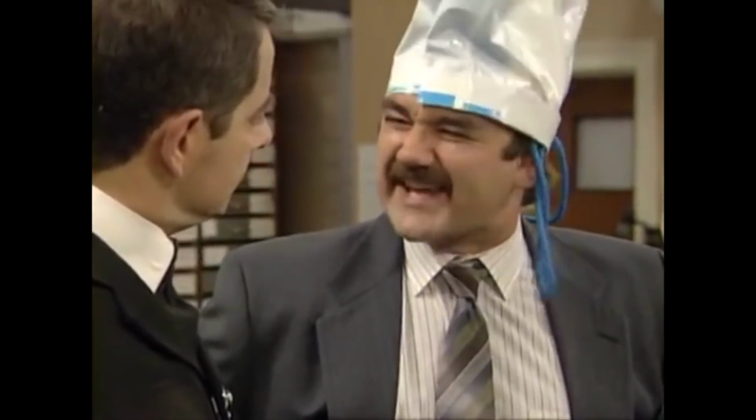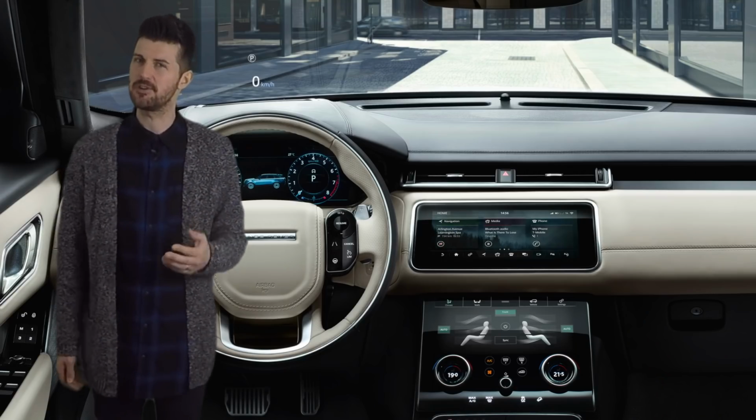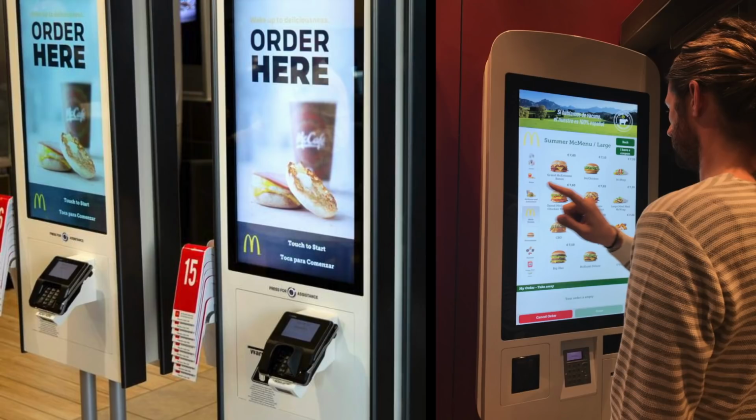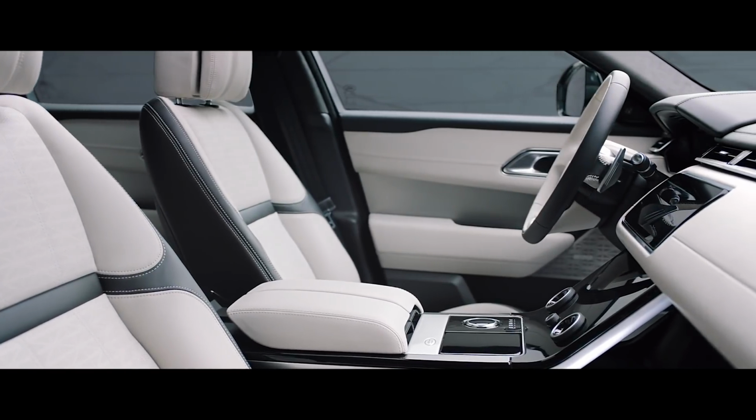Now Range Rover might be all haughty, hoity, stick it up your tighty, high and mighty, but I know where the inspiration for these screens really came from. Yep, just as McDonald's replaced something unpleasant to interact with and generally unreliable with a touchscreen, so too has Land Rover with its dashboard buttons. This twin screen setup is spectacular.